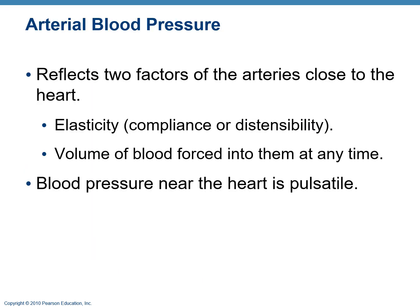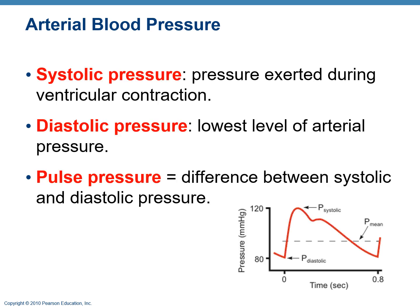Arterial blood pressure reflects two factors of the arteries closest to the heart: their elasticity, otherwise known as their compliance or distensibility, and the volume of blood forced into them at any time. Blood pressure near the heart is pulsatile, as it goes systole, diastole, systole, diastole. Systolic pressure is the pressure exerted during ventricular contraction, or systole, whereas diastolic pressure is the amount of pressure when the ventricles are relaxing, so it's the lowest level of arterial pressure.